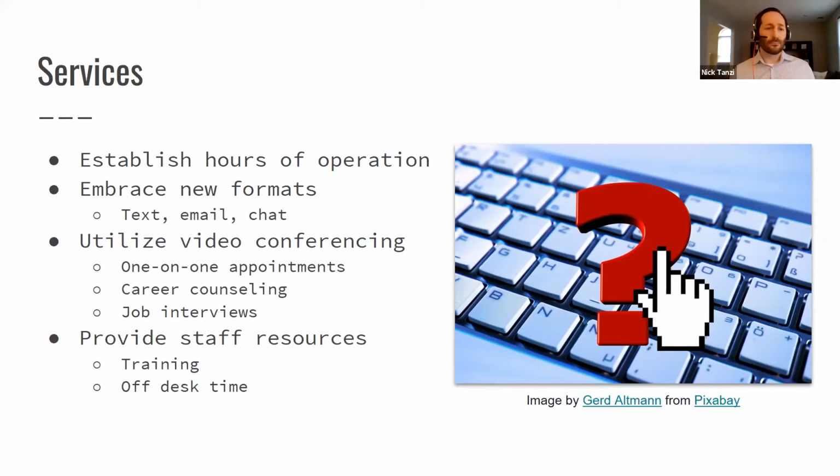And finally, I've kind of worn many hats through my career, and now I'm management, okay? But part of my task is putting my staff in a spot where they can succeed. It's not just adding expectations and not helping. You need to provide staff with resources. That means training, and that means off-desk time. Because you're providing virtual reference, it doesn't mean you can still staff a public desk and have patrons engaging with you in front of you when you're trying to serve somebody on a computer. So it means giving people adequate training on the things you're asking them to do, giving them the time and opportunity to learn it. And then, of course, making sure that their attention isn't divided.